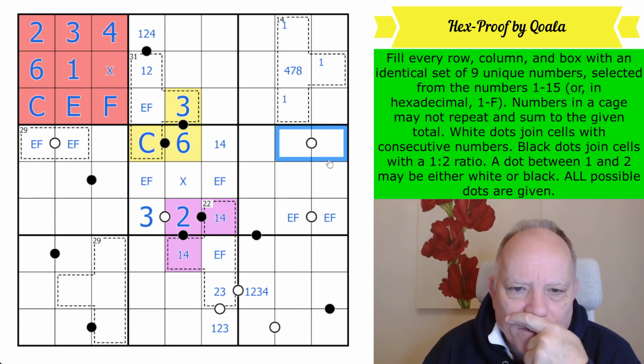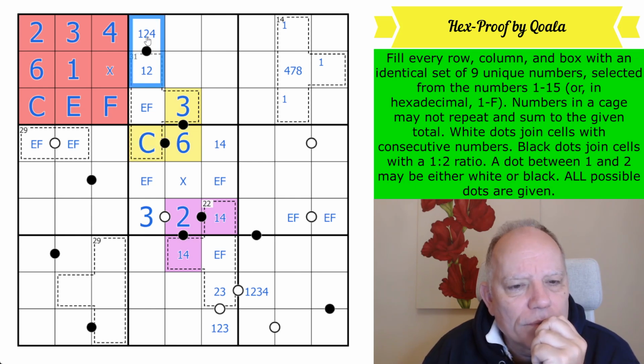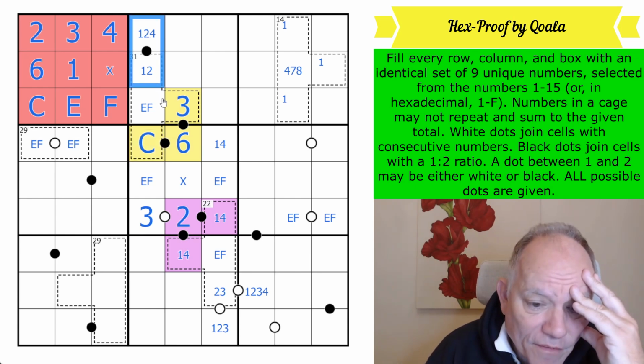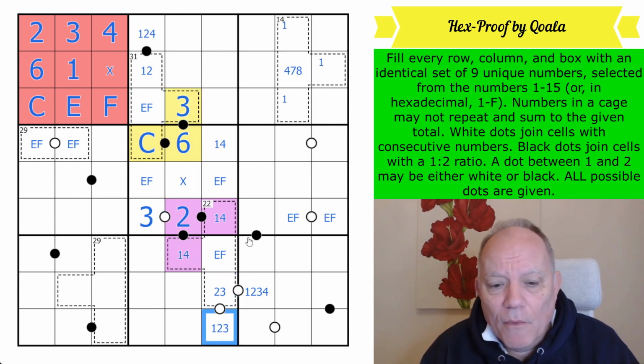Actually, that's just not very interesting. Oh, come on, Mark. That's a 12. There's probably something very, very blooming obvious. Oh, there has to be a 3 here as well as a 2. That's even more obvious.